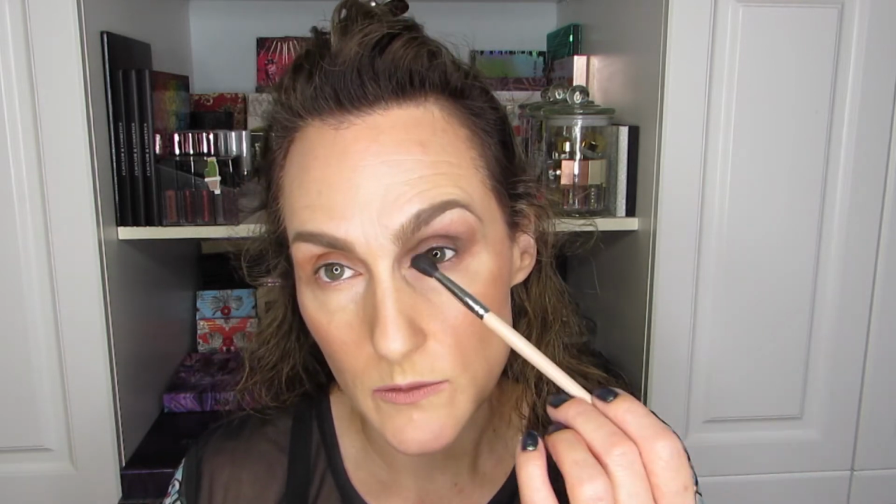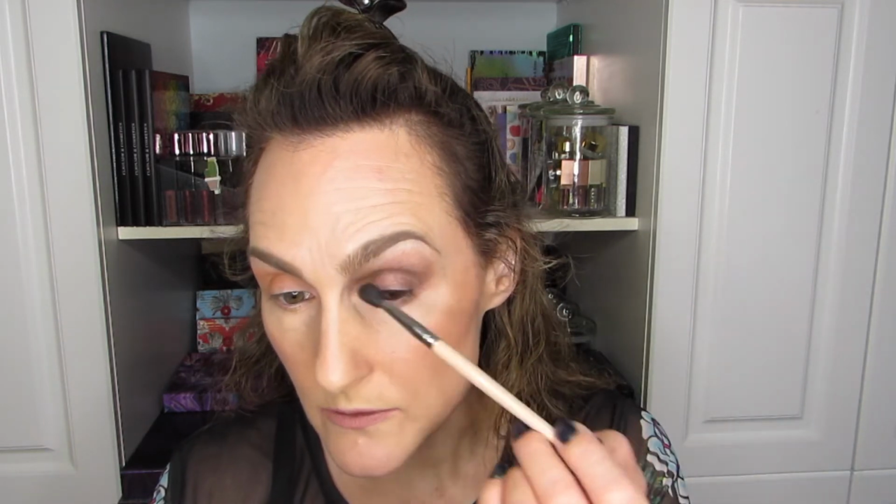Okay, and I do like to bring in the color pretty close to the inner lid, above the inner lid, just toward the brow. I really like that effect. Okay, that is looking pretty good to me.